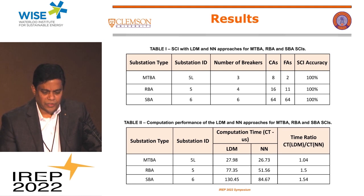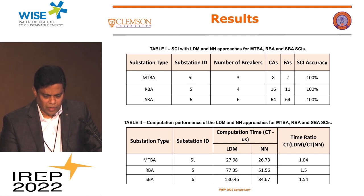So, some typical results. We have shown here three types of substation configuration, but this has also been done for the breaker-and-a-half, as well as the double bus, double breaker. These all use a very simple number of breakers to show the concept itself. In this case, we have three breakers, and there are eight different component arrangements, which reduce to two functional arrangements, and the accuracy here is 100% using both methods.